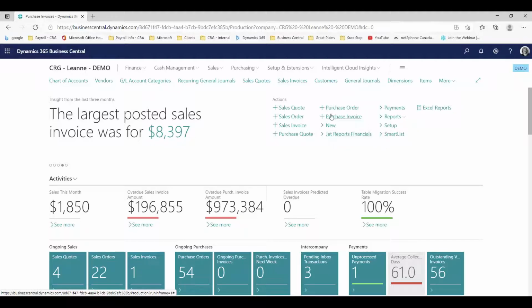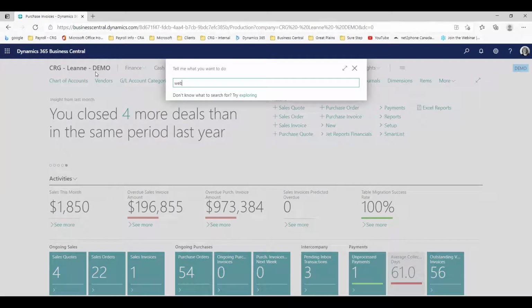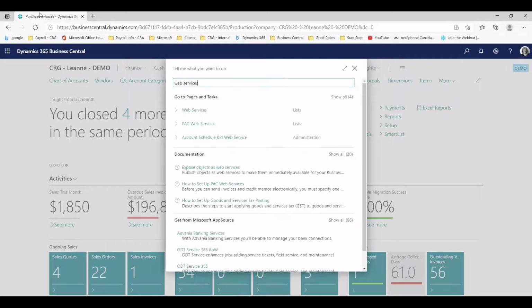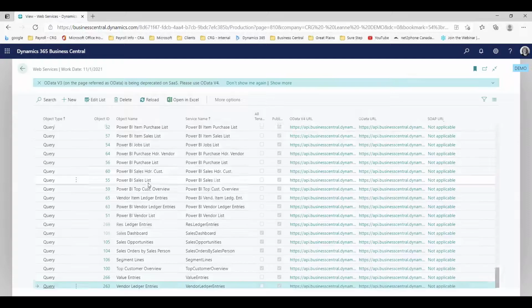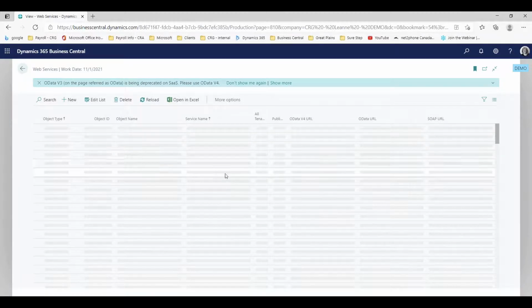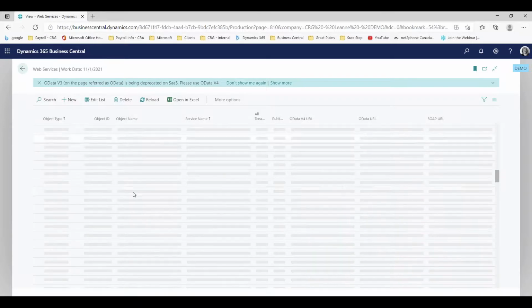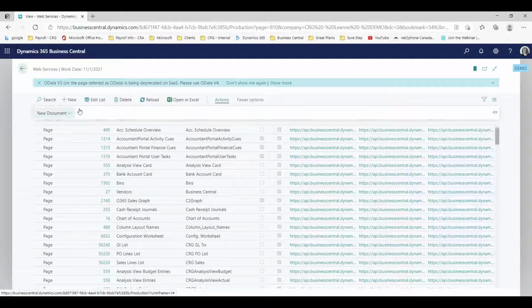There is also web services, which I mentioned earlier, where we can actually expose data feeds as well. So these are all the different data feeds that are sitting within this system. And if there's something here that I want to see, but it hasn't been exposed yet, I can come up and create a new data set.